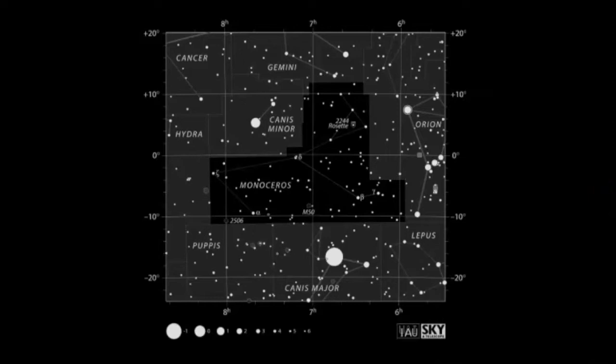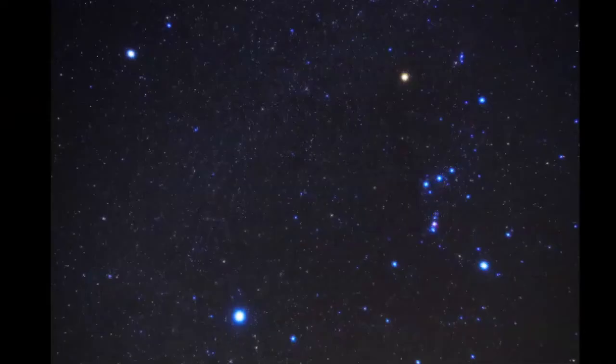I personally cannot say with confidence I have pointed out the pattern of Monoceros. I just know the general area in which it's located. So that's how I find it. I may not necessarily point out the pattern, but I know the general overview of where it's located in the sky. So let's get some practice with how to find it.